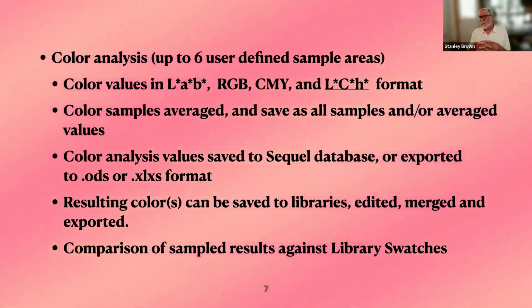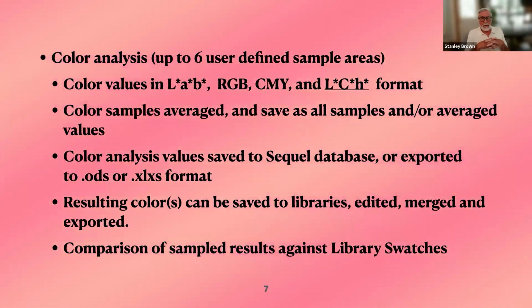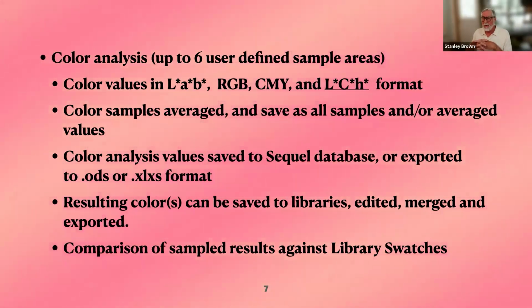The app itself will sample up to 6 areas. You don't have to sample 6. You can set it, as we'll see in a minute, for fewer. It has multiple color value systems that it uses: LAB, which is CIELAB, RGB, CMY, which is not real common for what we do. It's more of a printer setup, and what's called L chroma hue format, lightness chroma hue. Some people like that.